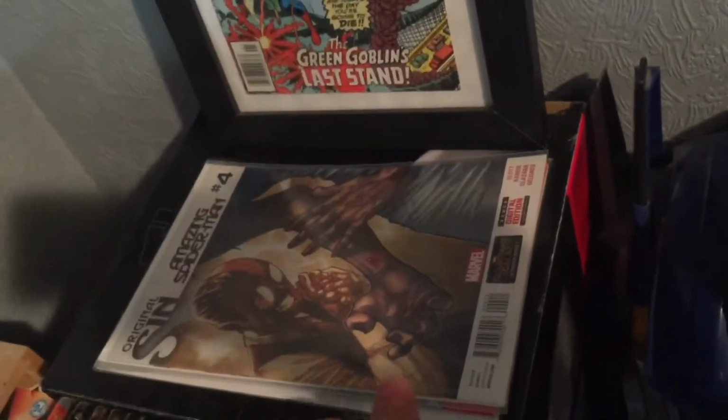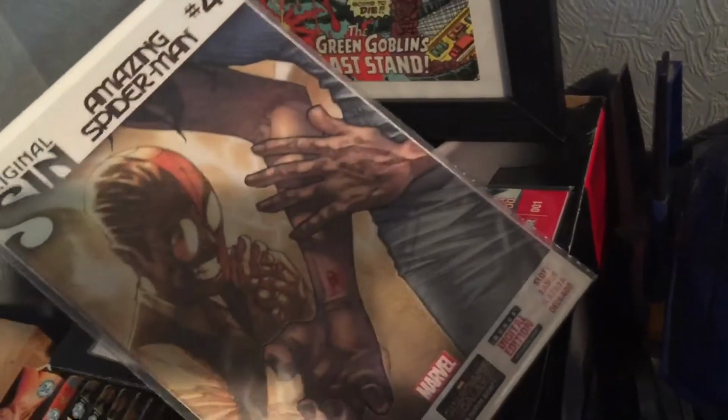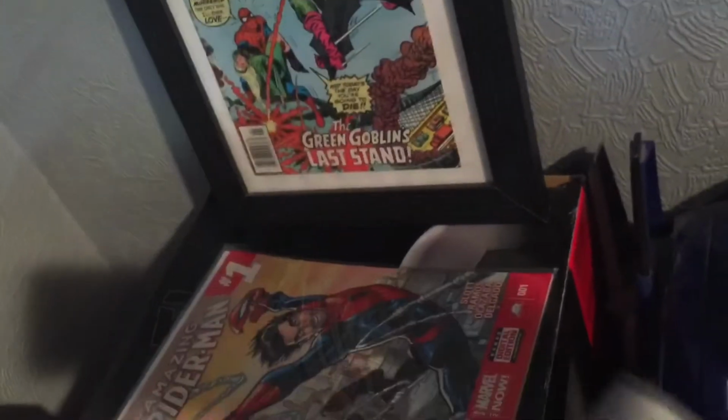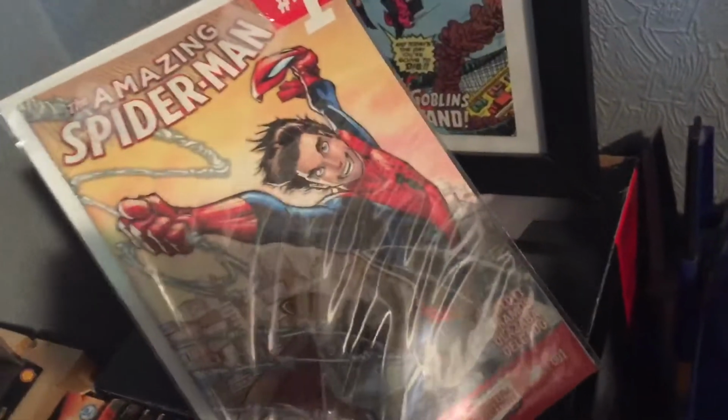Original Sin. I love the Amazing Spider-Man series, especially the new works by Slott and Ramos. This is first appearance of Silk. And the Amazing Spider-Man 1 from Slott. I love this comic.